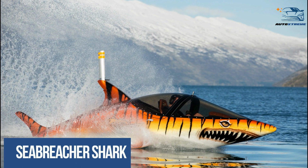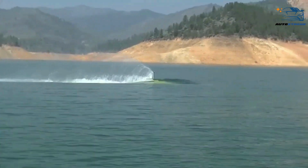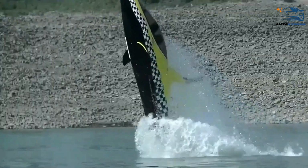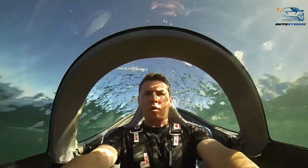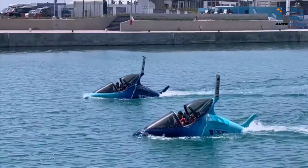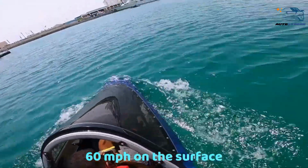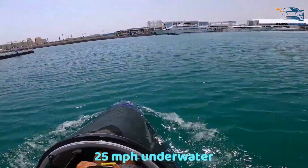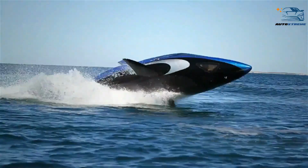Taking the runner-up spot is the SeaBreacher Shark, a semi-submersible watercraft that looks and moves like an actual shark. The SeaBreacher Shark can dive, jump, and perform acrobatic maneuvers, mimicking the movements of a real shark. Powered by a 300 horsepower engine, it reaches speeds of 60 miles per hour on the surface and 25 miles per hour underwater. Its cockpit offers panoramic views, giving the pilot an unmatched sense of immersion.